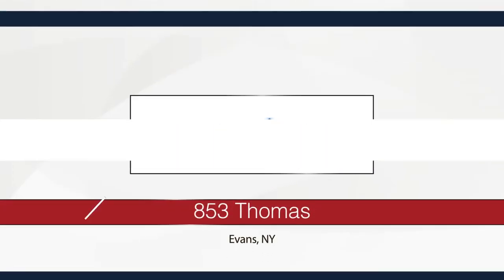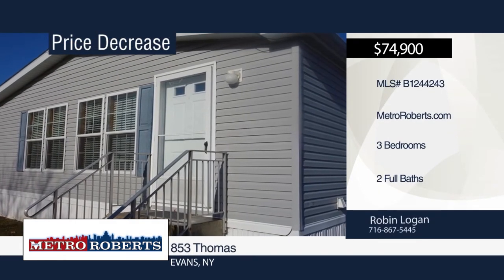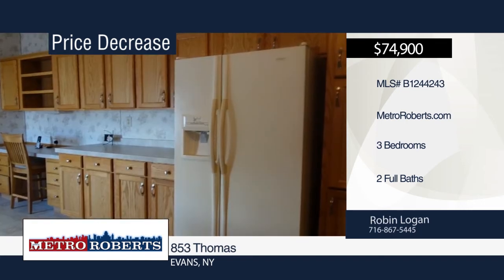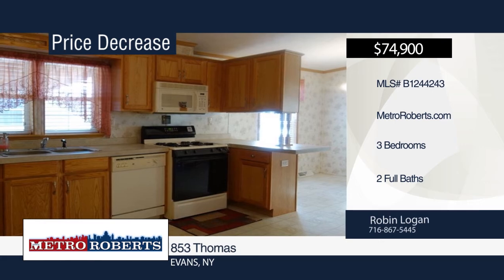Take a tour of this sprawling double with many upgrades. This home has been extremely well maintained. It includes two full baths, one in the master bedroom, and an eat-in kitchen with built-in hutch, oak cabinets, all appliances included, and tons of counter space along with a workstation.